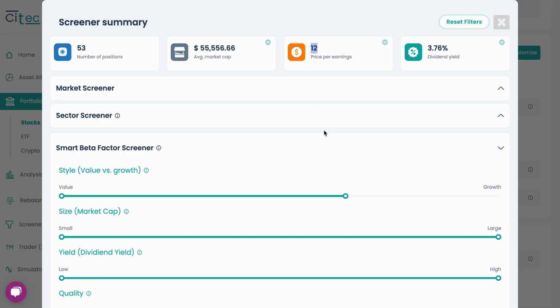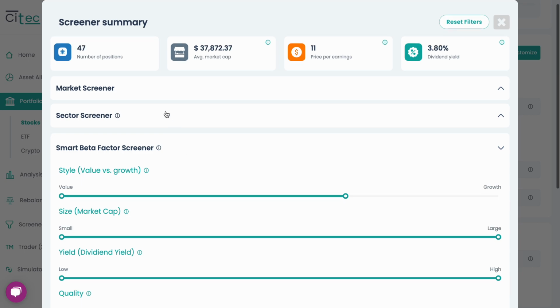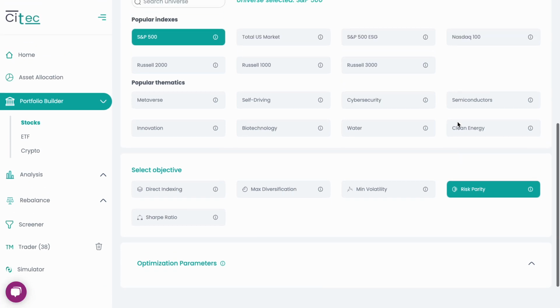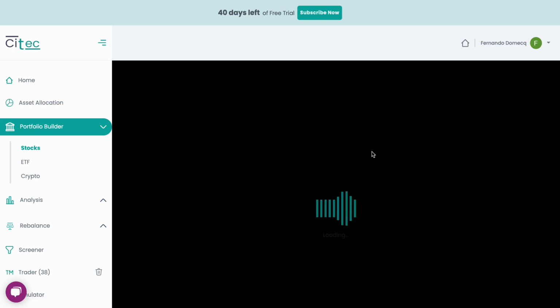With that, we get into a price per earnings of 12, 53 stocks. I may add that I want companies with liquidity, and with that I get a portfolio of 47 stocks, which is reasonable for me, and it has a high dividend yield of 3.8, which is also something I'm looking for. With this universe of 47 stocks, I'm going to use risk parity, assigning more money to the stocks that are less volatile. Basically it's allocating the same unit of risk to each of the stocks in that universe.